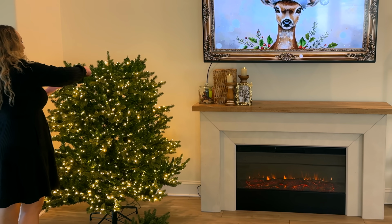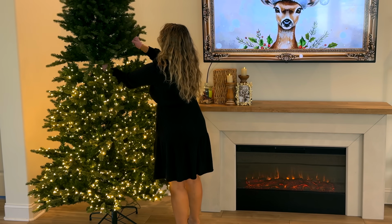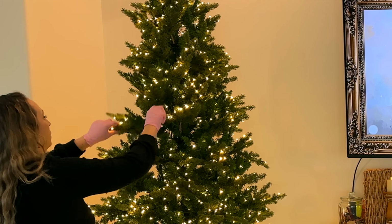And the night is cold. Everyone's lighting candles in their homes.